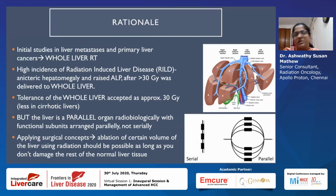Initially, the problem with delivering radiation to the liver was that we were thinking on the scale of whole liver radiation, and it was quickly realized that more than 30 gray was very hepatotoxic, and patients would land up with radiation-induced liver disease, which came to be a very feared complication of external beam radiation. So the tolerance for the whole liver was accepted as approximately 30 gray, nowhere near the doses that we need to control hepatocellular cancers. And so radiation fell out of favor.